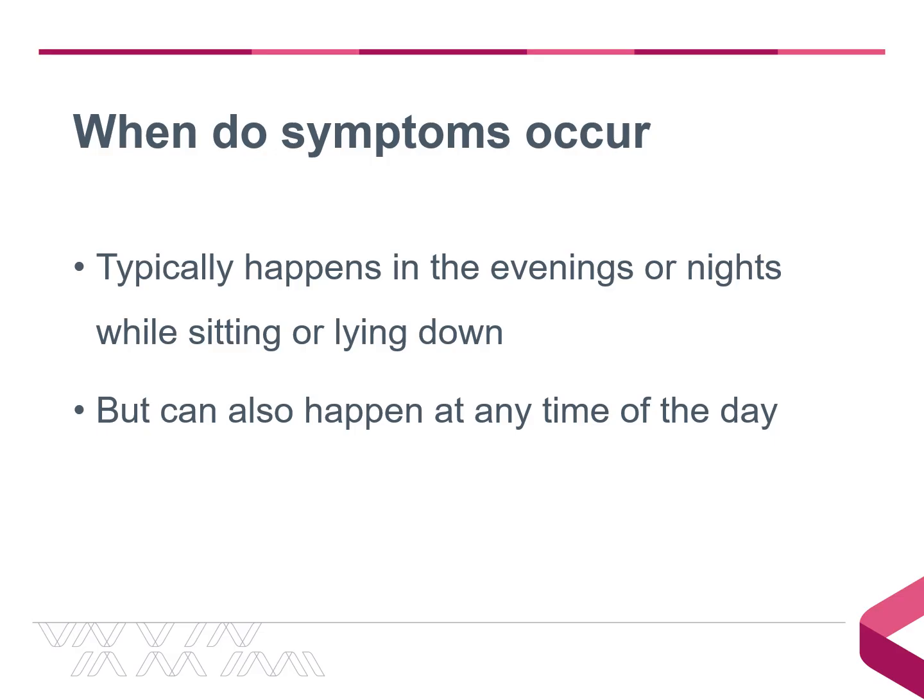So when do the symptoms occur? Well, linked to the reduction in dopamine, it typically happens in the evenings or nights and while sitting or lying down, but it can also happen at any time of the day. And if you have a patient with RLS, you need to know this information so that you can assist the patient and help to manage and keep them as comfortable as possible.